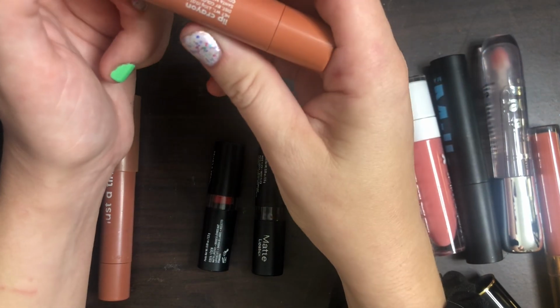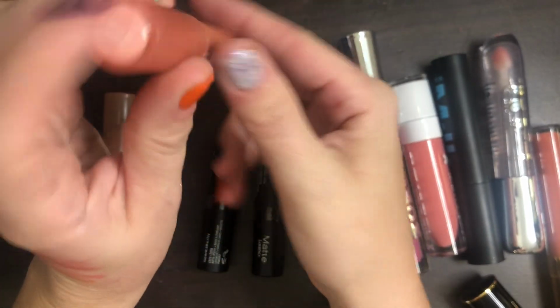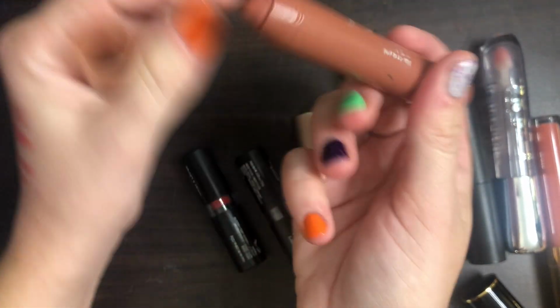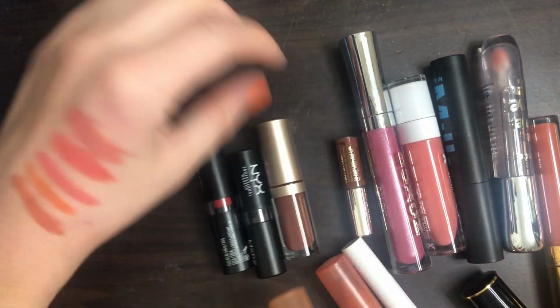Let's see. Yeah, I don't know. Oh, here it is. Rise and Shine. Yes, this is the peachy one. I've got this one, which is Z-Boys, another kind of peachy shade. You can tell I've used this one a decent amount. So there's that one, a nice neutral color.